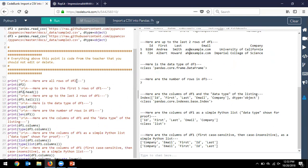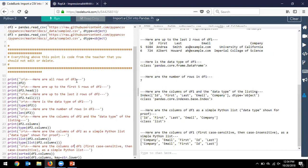I mean, you could copy it into your favorite text editor and do a replace, but probably not in CodeBunk. Yep. Including in the labels, otherwise it's going to say here's the number of rows in df1 and actually give you the number of rows in df2, and then you'll be confused. Yeah, not the very top ones above the don't edit above here line. And then you can click run after you get done with that.